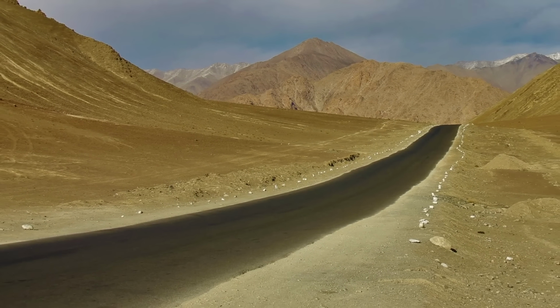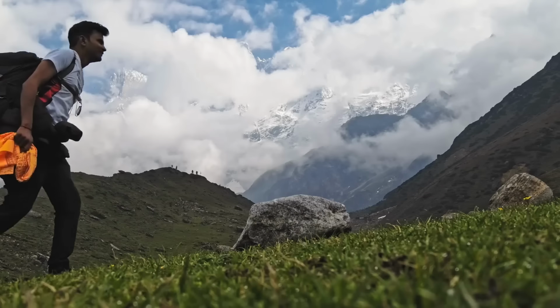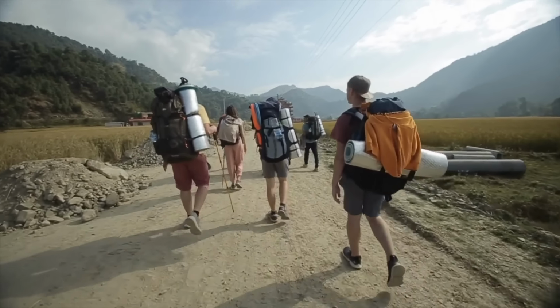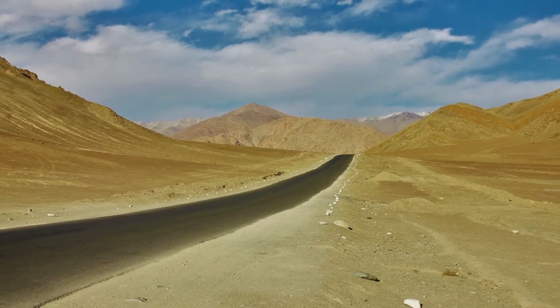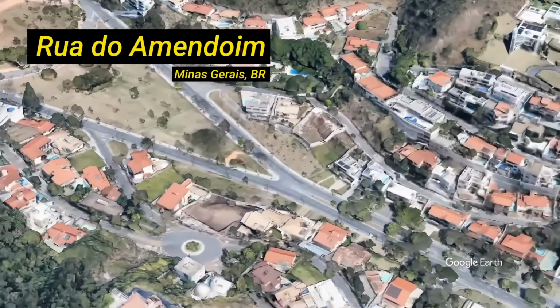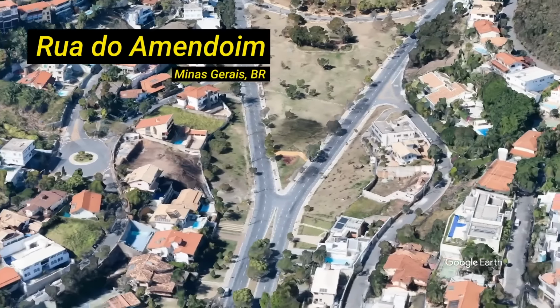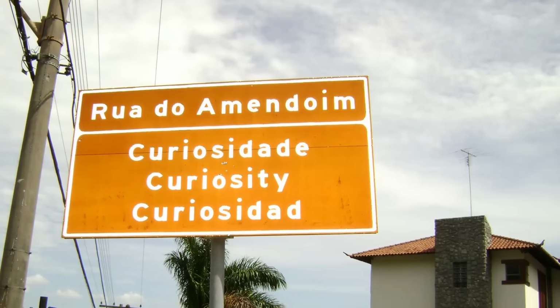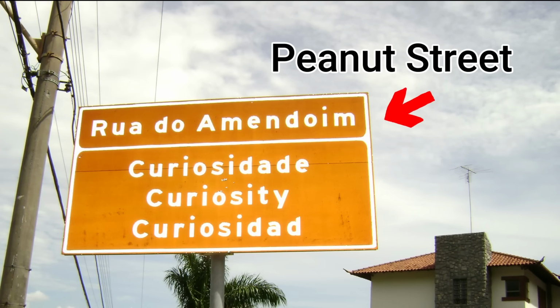You'll want to stop by between June and September when the weather is just right and the optical illusion effect is at its peak, typically from 8 a.m. to 5 p.m. In Brazil, there's this street called Rua do Amendoim that seems to defy the laws of physics, leaving many puzzled as they walk or drive down it. Locals affectionately call it Peanut Street, and there's never a shortage of parking spots.